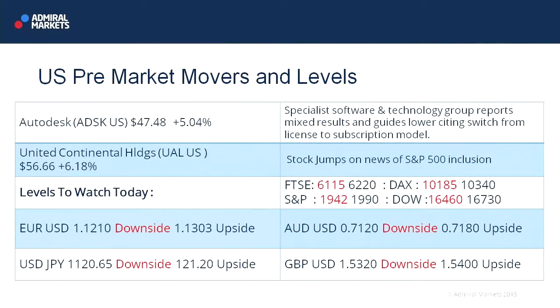They reported numbers yesterday after the bell, mixed results, I think it will be fair to say, and they guided lower for Q3, citing the switch from a license-based model to a subscription model. And I think perhaps some people are taking the opportunity to not renew their subscriptions or take up subscriptions of their products. So they think that's growing pains rather than anything else.